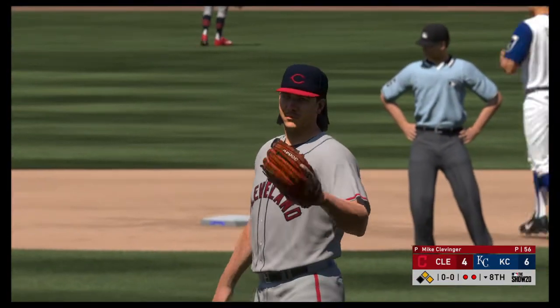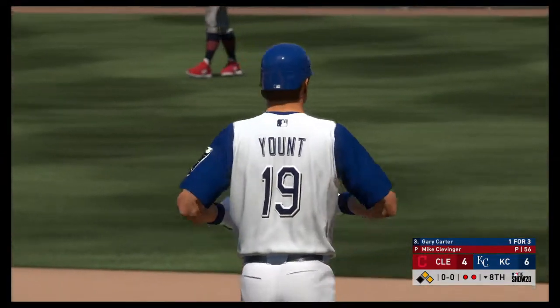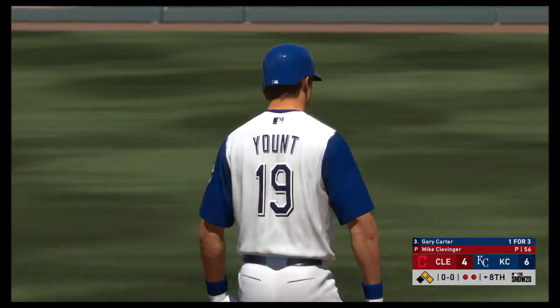Oh man, I think this walk is going to grind at him for a bit. The catcher just missed, number 8. Now the inning continues with the man in scoring position. Gary Carter.